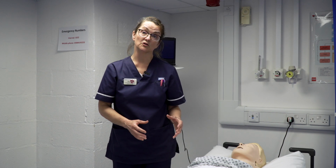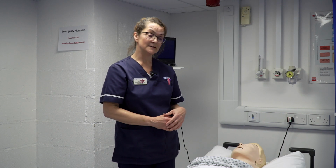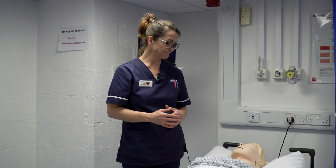The only other reason for stopping, perhaps in hospital, is if somebody presents you with a valid DNA CPR, Do Not Attempt CPR, allow a natural death form for that patient. So if we weren't aware of their resuscitation status when we found them collapsed, we would start CPR. If that form comes to light, then we can stop CPR at that point.